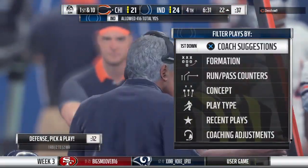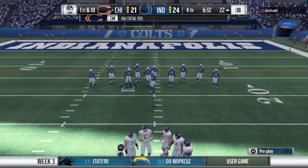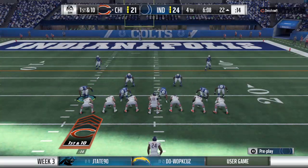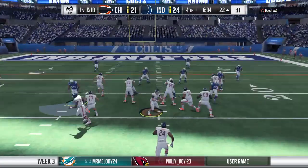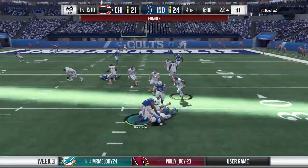A huge play there for Chicago. 49 yards. Some good games going on in the early window. This might be the best of the bunch. Here we go. Green, 39. They go play action here on first down. Oh, no, he lost the football.